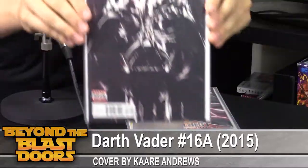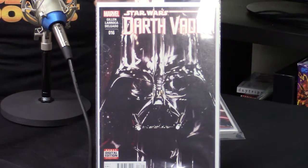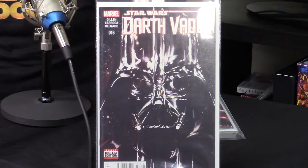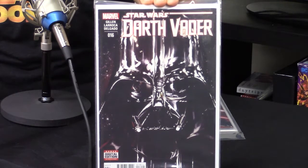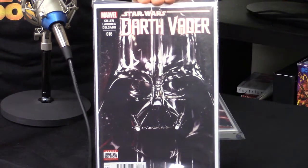Let's go to Star Wars number 16. This, of course, is part of that run that started in 2015. And I picked this up. The cover is by Kerr Andrews, and I got a few of Andrews's covers. I want to say it's kind of goth, but it's just a very intense depiction, I think, of Vader from an angle that we're familiar with.